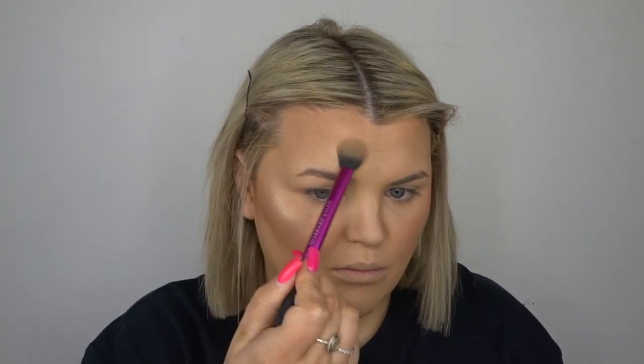So I use this Real Techniques setting brush to do my highlighter. It's just that perfect size to get in there and get really nice and detailed, as opposed to having the whole cheek. Can you see that? I really hope that's coming off on camera. Surely you can see that. Okay, maybe too much. That's alright. We're gonna make it work.